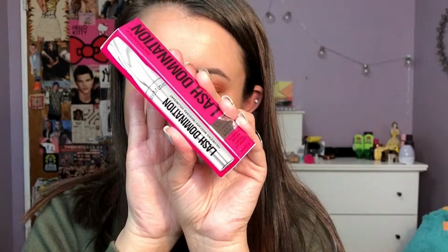And the last product that I got is the Bare Minerals Lash Domination Volumizing Mascara. I've had so many samples of this mascara from Sephora that I just finally decided to buy the full size. I really like it. It is one of my favorite mascaras. It really helps volumize your lashes. Let me show you guys the brush. Is this it? This is my one little sample that I have. I got it from my advent calendar, but it is just so good.